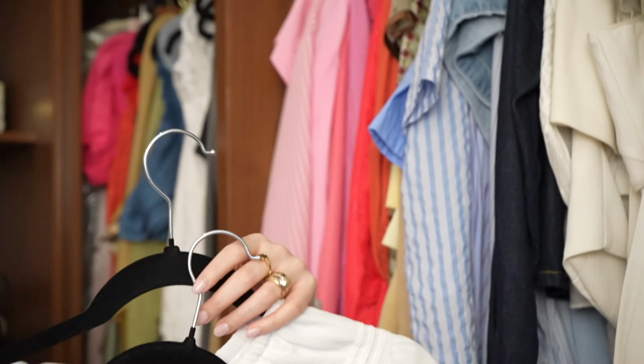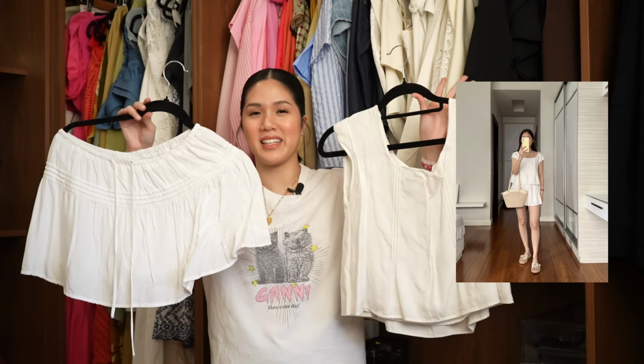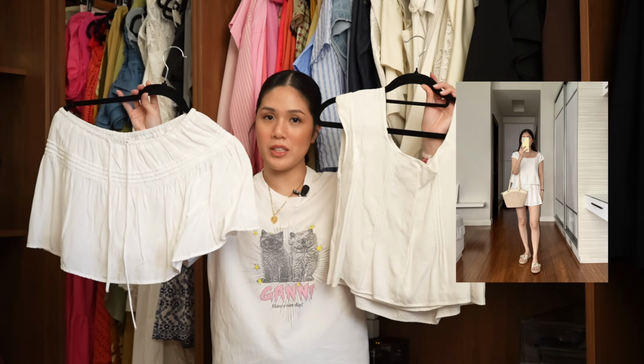Super cute. I've also been getting into super girly pieces, so I like little sets like this, like a mini skirt and then a lightweight flouncy top. I just find it so cute and girly.